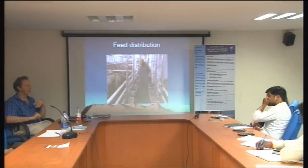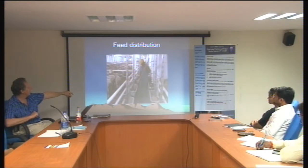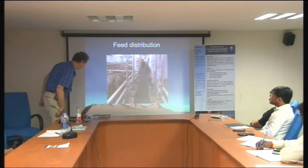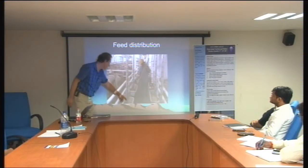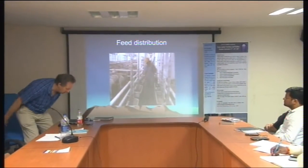Feed distribution is potentially a problem for sheep. I mentioned before how if you feed the sheep just in a line, because sheep can be quite dominant, they may push the ones at the end off the line, and so they don't feed. Similar problem on the ships. Here the feed may not come into the troughs properly, so what this chap is doing is going around making sure that the feed troughs are getting filled up properly, because sometimes the pellets get stuck in the tubes and then they don't fill up the troughs properly.